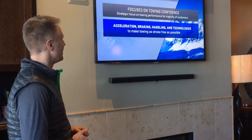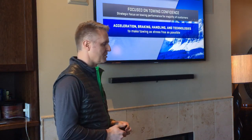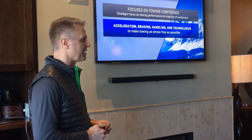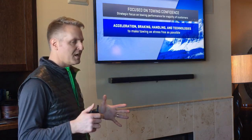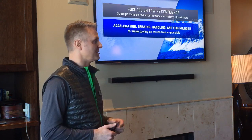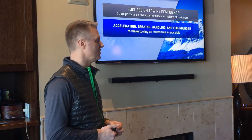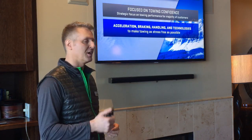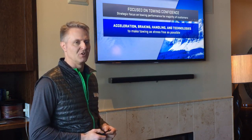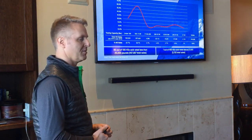So how do we focus on giving them confidence? Well, we put a very specific strategic focus on some of the key areas, whether it's acceleration, braking, handling, and other technologies. The principal concern here is how do we make the towing experience as low stress as possible, as intuitive as possible, so that we're not making the driver work too much and tense up and white knuckle as they're going around windy roads in a mountain, climbing a high grade, or coming down a grade, which can be very stressful if you don't have the right equipment. So how do we go about doing that, and what is our key focus in doing this?